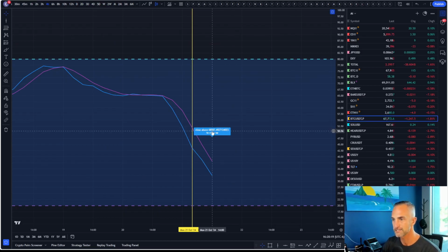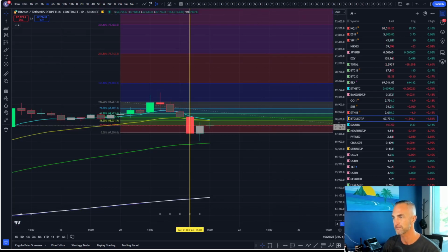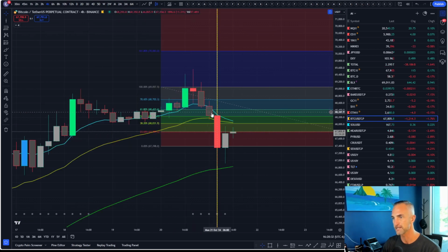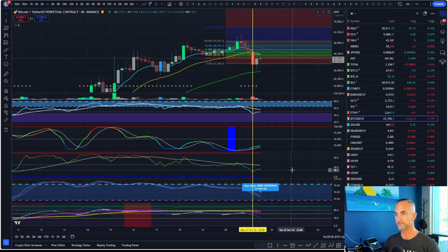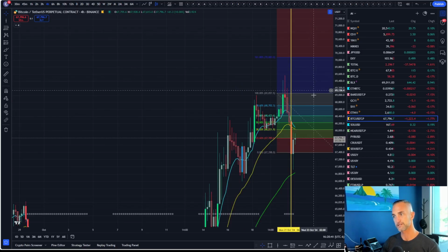So we need to close a 4-hour back above 68,587, which we are quite a distance away from. 587 is going to be pretty much the 618. So if we can close a 4-hour back above that 618, momentum will flip back to the upside, and that will look good for a bit of a bounce.